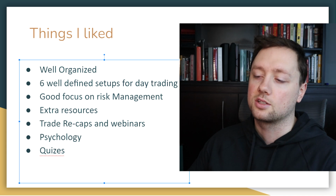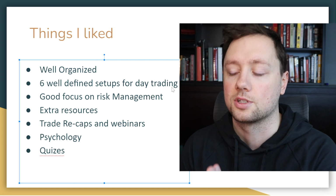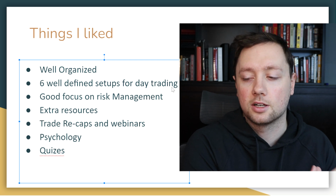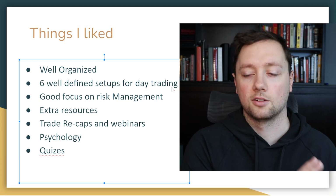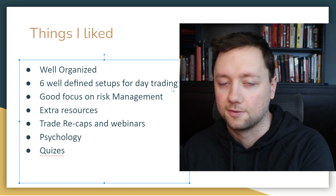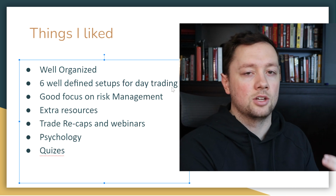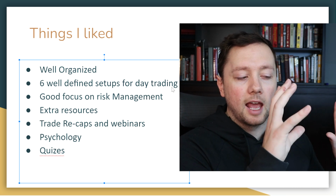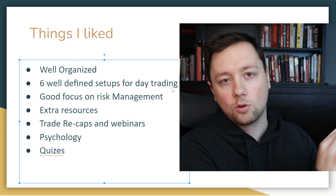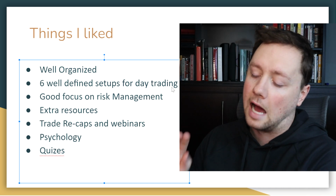She also gives 6 well-defined setups for day trading, and this is probably the largest difference between Shay compared to Charlie from Zip Trader or Ricky Gutierrez. Those are the 2 other courses that I've already done for day trading. Shay is only focused on 6 very clearly defined setups, whereas the other 2 guys are more focused on indicators and trend and the market and price action, and they're more focused on different little signals to get in or out that are happening on the price chart.